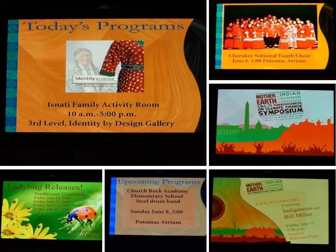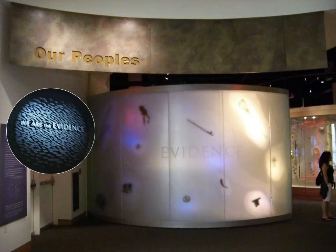Programs are presented by a wide variety of contemporary culture bearers from a wide variety of tribal groups in North America. So, for instance, we have the Cherokee National Youth Choir, which was performing that day at 1 p.m. The exhibits center on several subjects. One section, Our Peoples, reviews the different tribal groups and their interactions with their specific environments in North America.